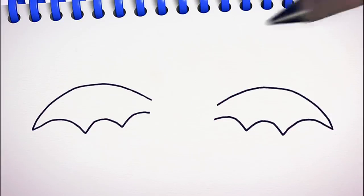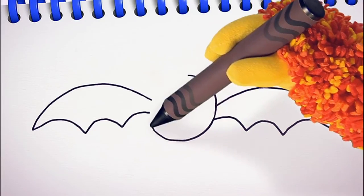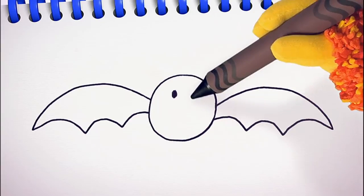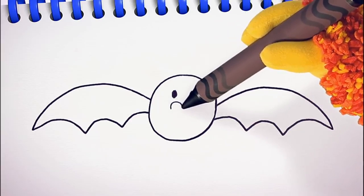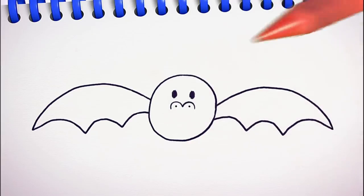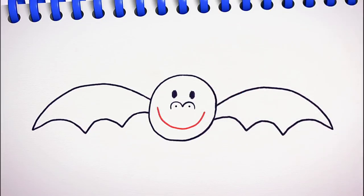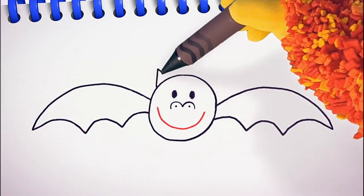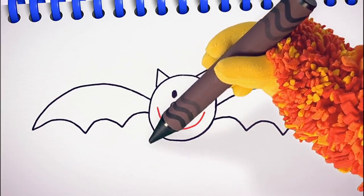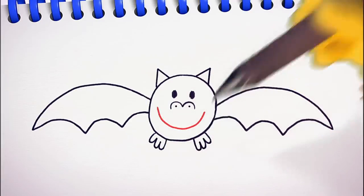Let's squiggle our bat a nice round head. Two eyes. One, two. And we can use our bumpy line for his nose, with two dots for nostrils. Then a big smiley mouth. Two pointy ears. And some little feet. One, two. And there's our bat.